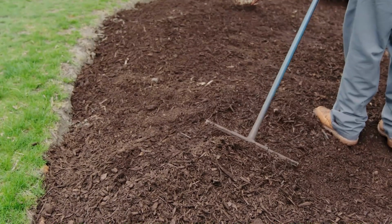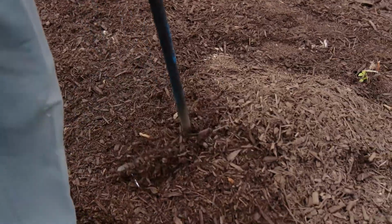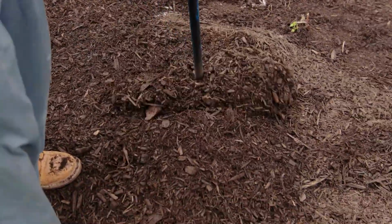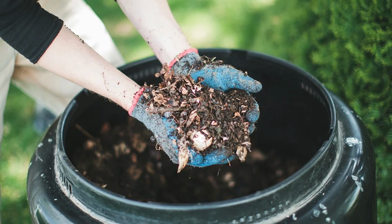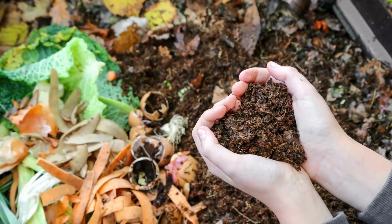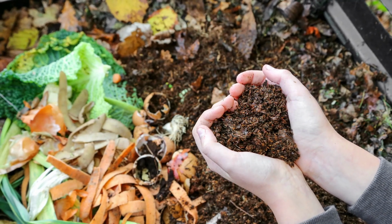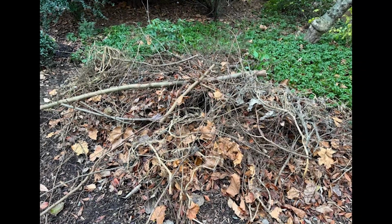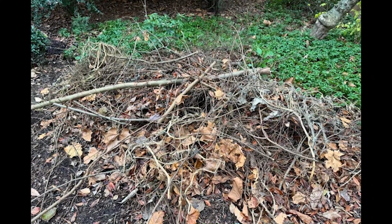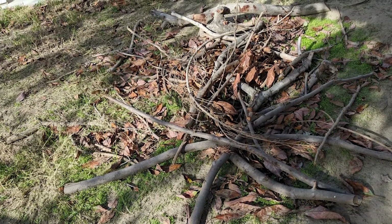The shredded branches can be spread around plants to help retain moisture, suppress weeds, and improve soil health. Compost. Shredded branches can be added to compost piles to accelerate the decomposition process and create nutrient-rich compost for use in gardening and agriculture. Fuel. In some cases, shredded branches can be processed into fuel, such as wood pellets or biomass briquettes.